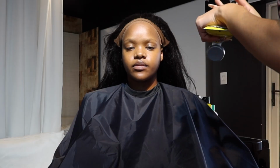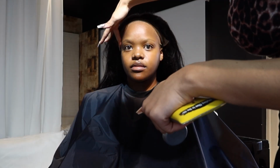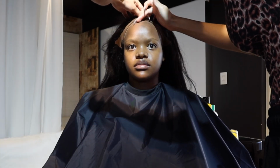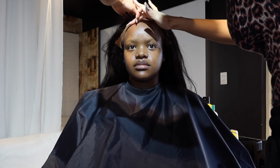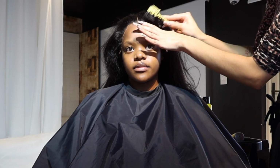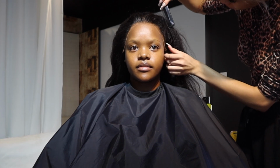Like, it's stunning. Okay, so now we are going in with some D2B, and we are just going in with a very thin layer. We don't ever use that much. Like, April really doesn't use a lot of glue, but like I said in the intro, I kept this wig on the whole weekend and I did not have to do any touch-ups. Even with that thin layer of D2B, the lace is really soft, so it stayed on my head really nicely.